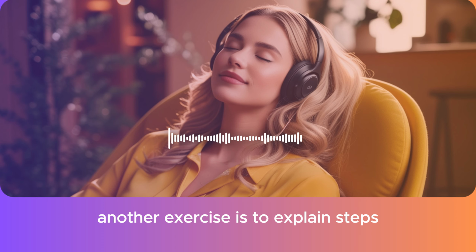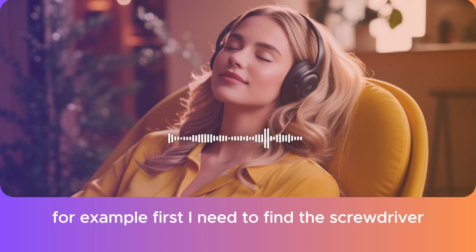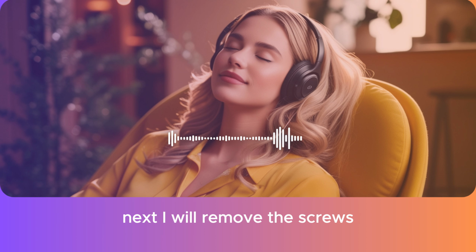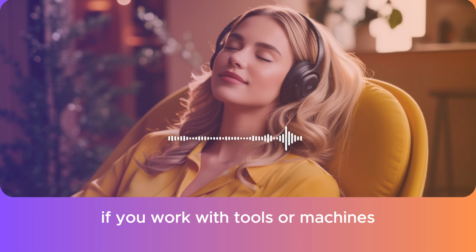Another exercise is to explain steps when you are fixing something. For example, first, I need to find the screwdriver. Next, I will remove the screws. Then, I will replace the battery. This method is very useful if you work with tools or machines.